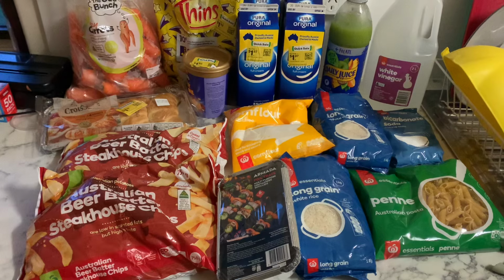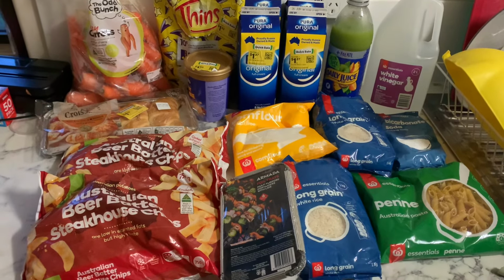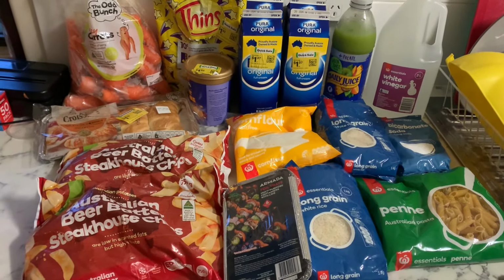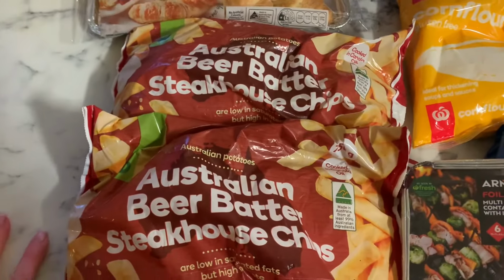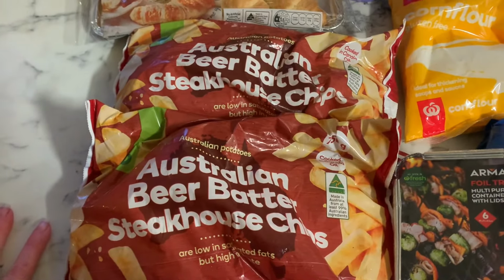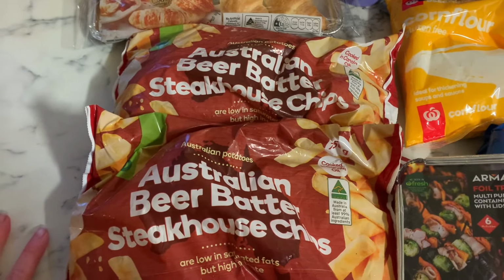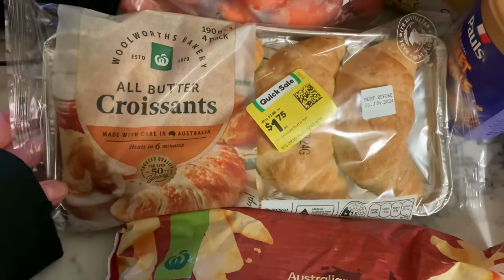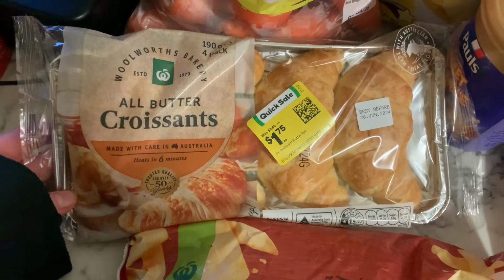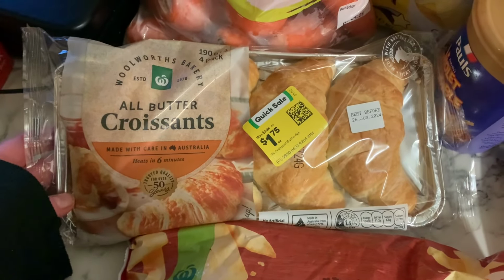Next, I went to Woolworths because I was chasing markdown milk, and also I wanted to pick up a couple of items for points boosters, and I had an offer too for Booper. So I picked up two packets of Steakhouse chips. That was one of the booster offers for those chips. Picked up some croissants because they were on clearance. My son really likes these, so that was really good.